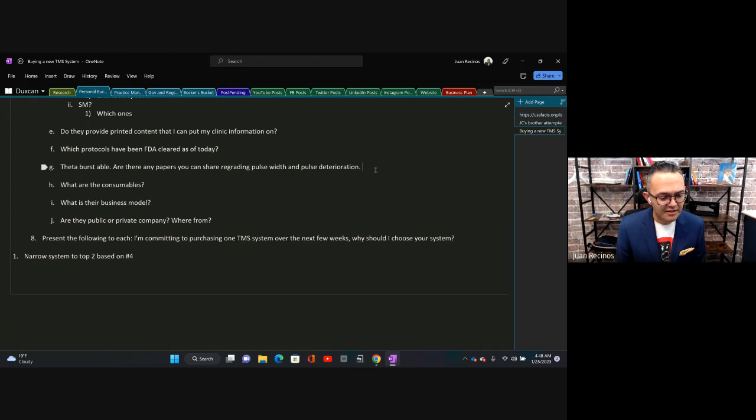So it basically makes it to where you can deliver it super quick. But I want to know specifically about papers. When we ask for papers, it means something that's been peer reviewed, publicized somewhere as peer-reviewed. Like somebody like Yale, I think, or Harvard did a review on the pulse width, how the clients feel the pulse on their head.